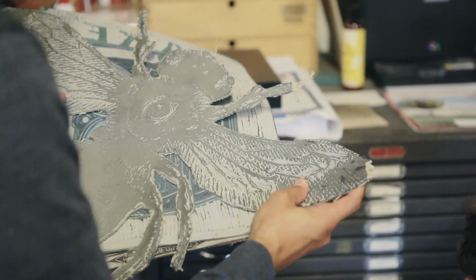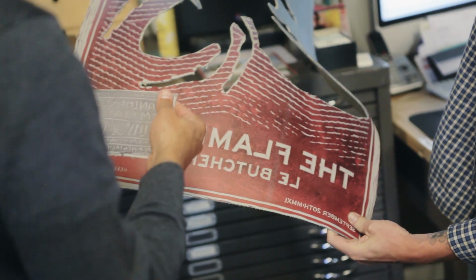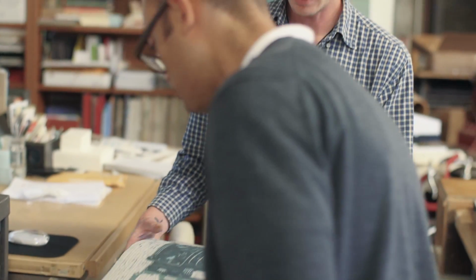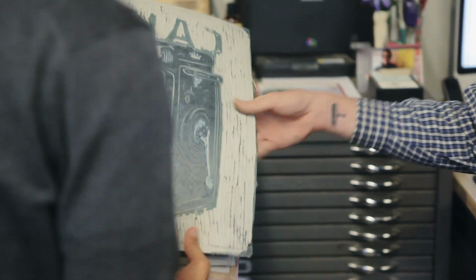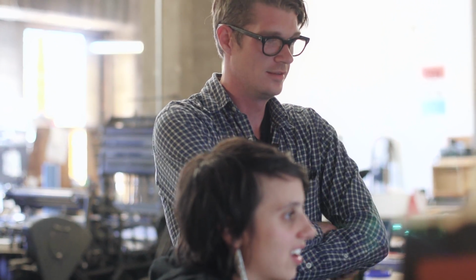So for instance, that was a flyer for the Flaming Lips. So this is the remainder. Oh my God. So this Cake poster was 3 colors, and this is all that's left. We geek out on the technical stuff and making sure that the color is exactly what the client wants, and if it's not, we'll make it that way.